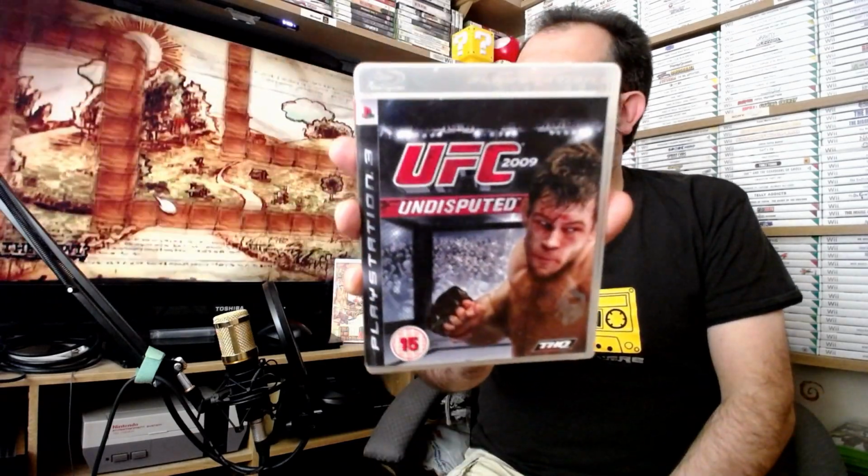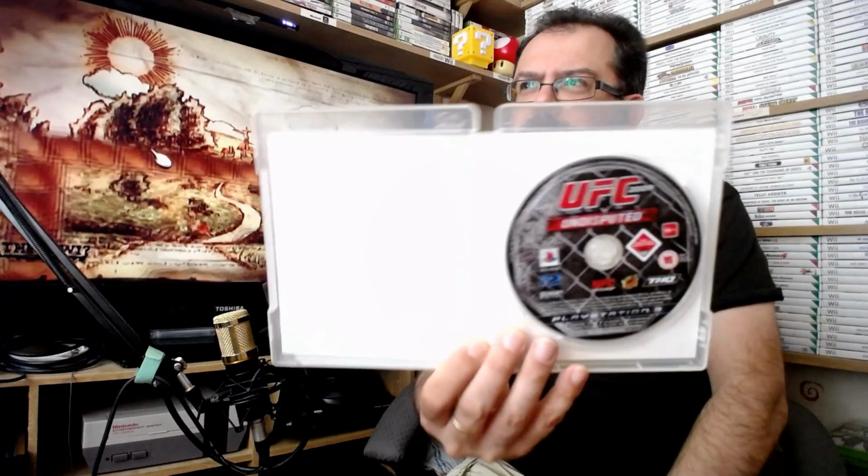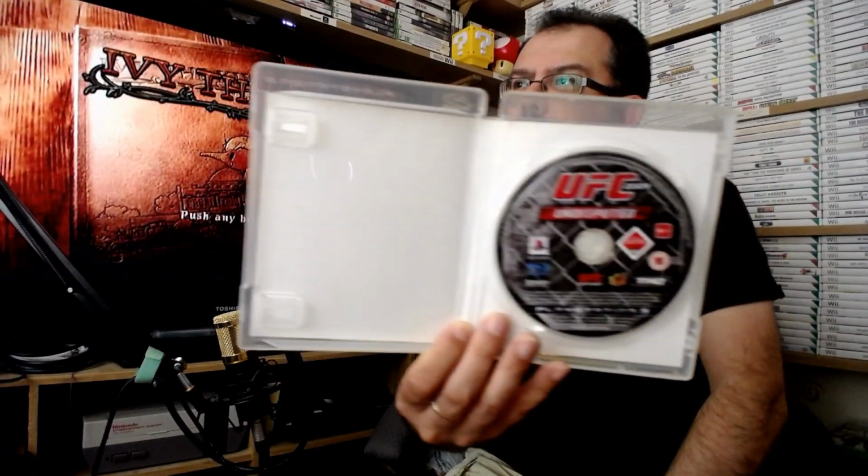So let's start with these three then. PlayStation 3 first of all. And this was in Cash Converters, and this is UFC 2009 Undisputed. This was no manual, sadly. This was actually sellotaped up, which I don't usually associate. Is that focusing correctly? Just about. Don't usually associate Cash Converters with sellotaping stuff up.